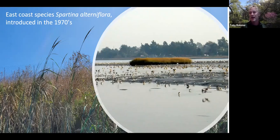Then sometime, we don't know exactly when, but sometime in the early 80s, the alterniflora that had been introduced hybridized with the native foliosa and then just started running rampant and spreading very, very quickly all through the 90s. That's when people's attention started getting caught. UC Davis did their studies, and it was identified that this was really a big problem.